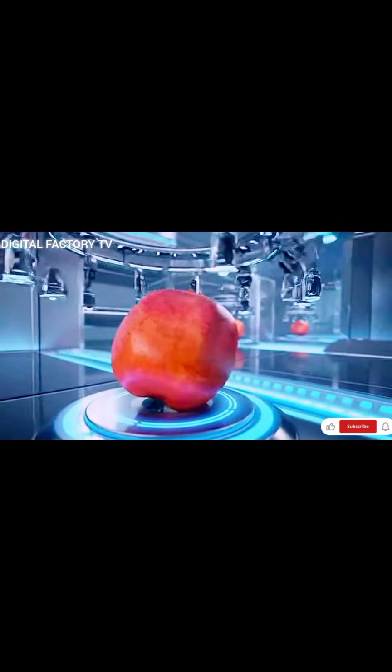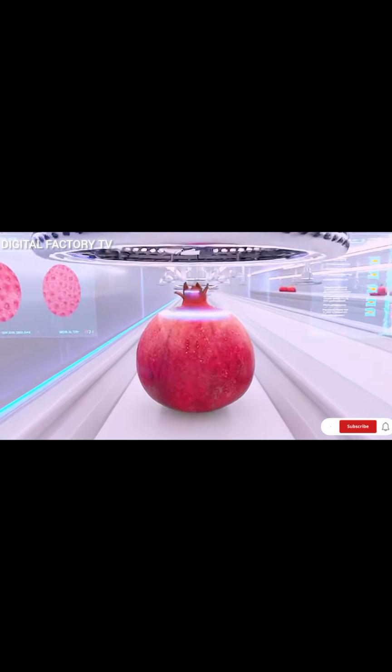One by one, the Anaars enter the ring. 12 quantum lenses whirl to life, firing white, blue, and ultraviolet bursts that crawl over every wrinkle and pore. They red crack.